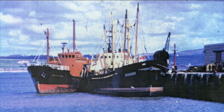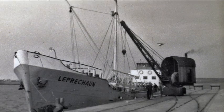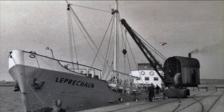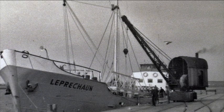I suppose another landmark ship would have been a ship called the Leprechaun that took the first ship-to-shore cranes from Liebherr in Killarney to England. I think that was 1968.